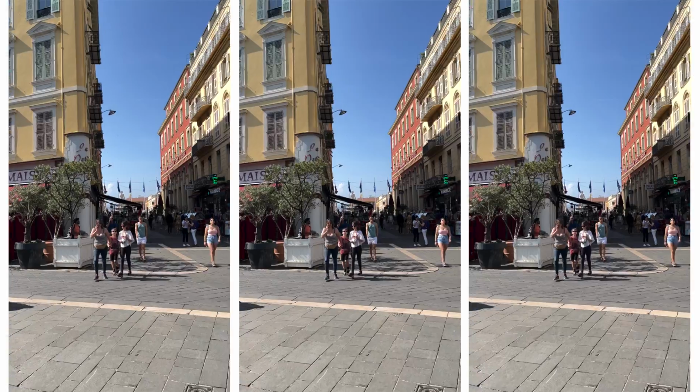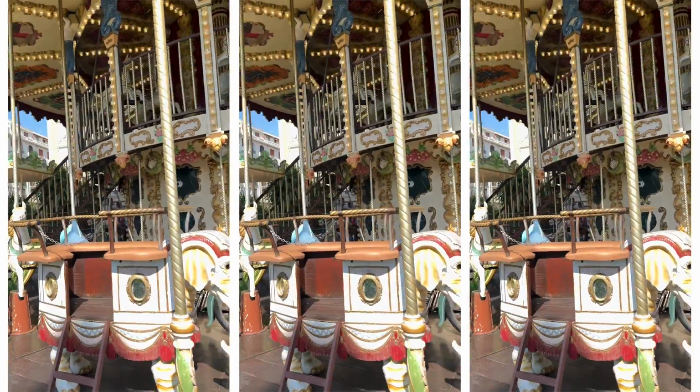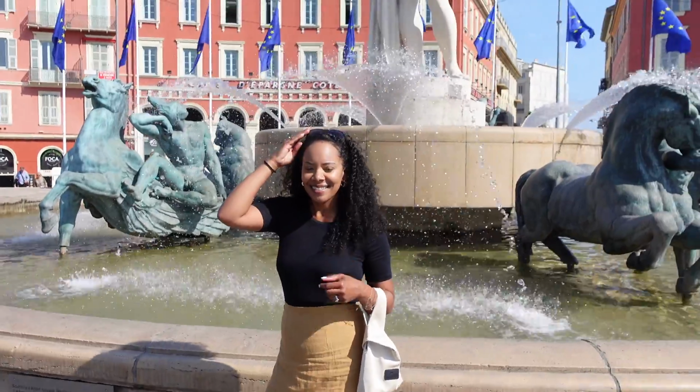Another cool walking spot is their square, which I believe is called Messina Square, and that is where you're gonna find the mall. It's like an open square where you'll see street performers, there's a statue. It's just a very cool place to walk around.